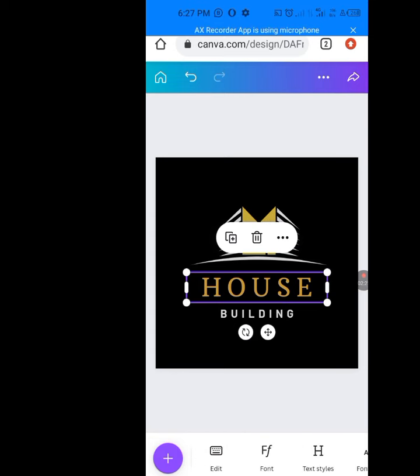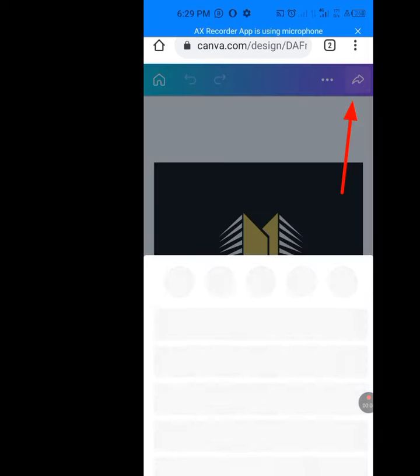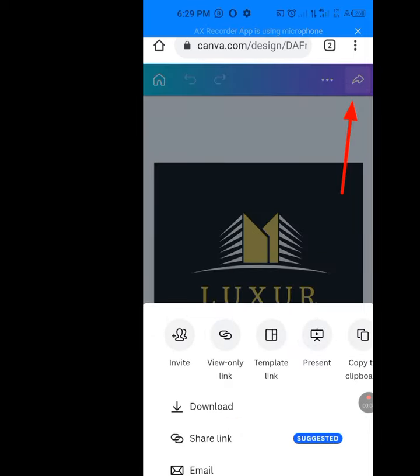Then after you are done editing the logo to your taste, you can now download it. You can download it by tapping on this share button. Once you've tapped on this share button, you tap on download, so it saves to your phone gallery. Then send it to your what? Client. And you will be paid within 24 hours. Now, this is the first site that will pay you above $100 within 24 hours. In a day, within 24 hours.